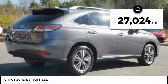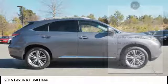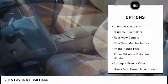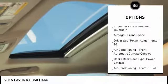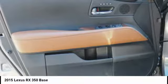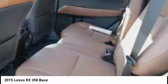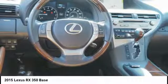This vehicle has less than 30,000 miles. Here are some of this vehicle's great options: traction control, stability control, power steering, cruise control, fog lights, power brakes, child safety locks, trip odometer, trip computer, tachometer. Searching for a dependable vehicle that looks great too? You found it, so stop in today.